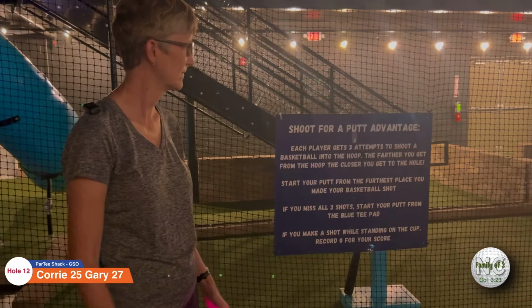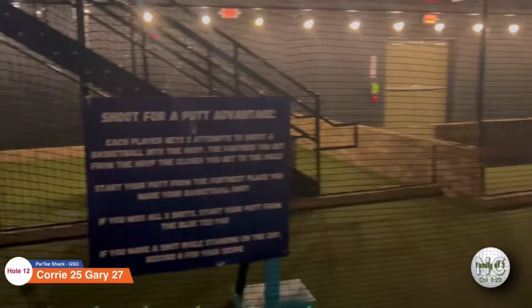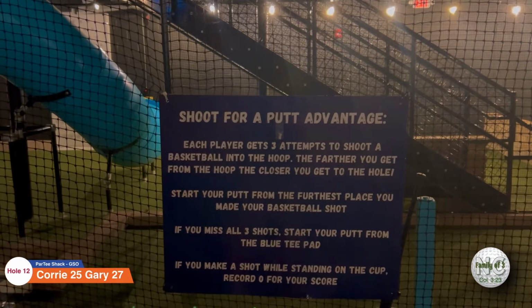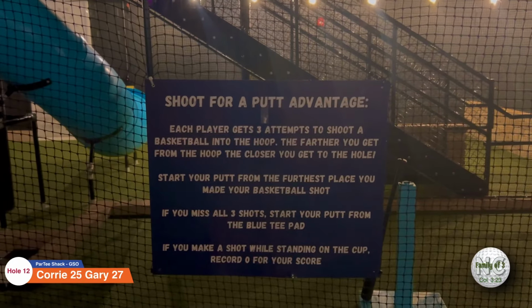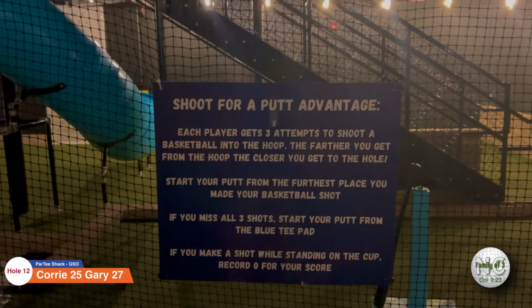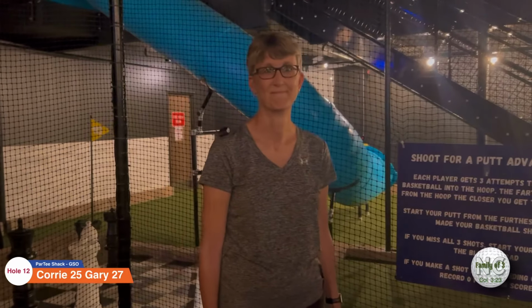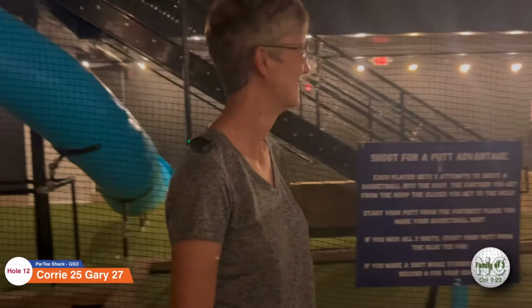All right. Hole number 12 is a basketball hole. And if you've seen this before, you start your putt from the furthest place you make your shot. If you miss all three shots, start your putt from the blue tee pad. If you make a shot while standing on the cup, you record a zero for your score. And Corey's done that before, but it was just once of the five or six times we've been. Let's see what she can do.